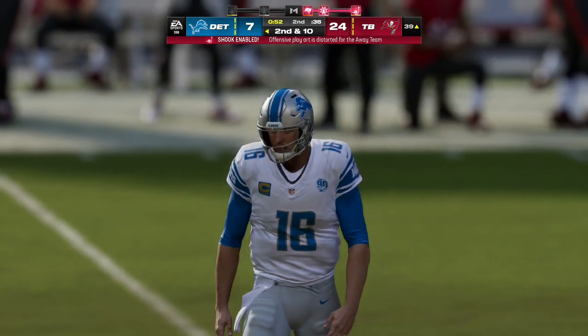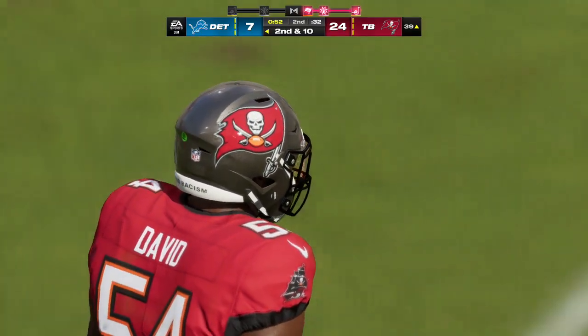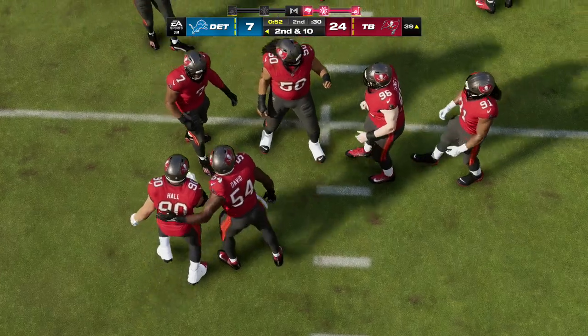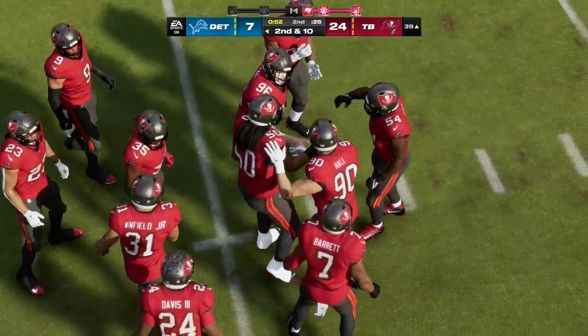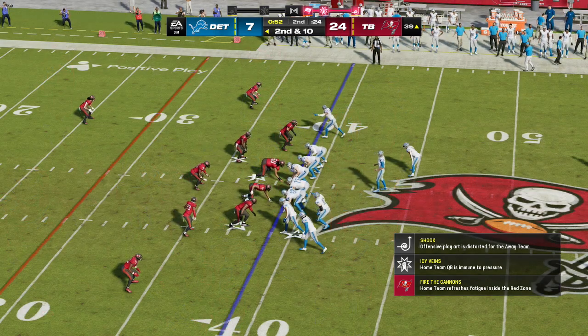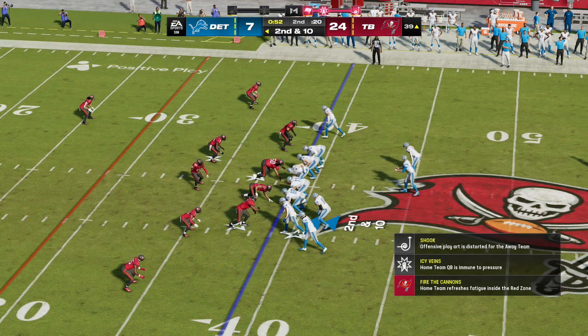He threw that into coverage. It was nearly intercepted. He didn't just deny a big throw there. He broke that one up in the red zone. An excellent play, one that may help save points on the board when this drive is over. So line of scrimmage still the 39 on 2nd and 10.